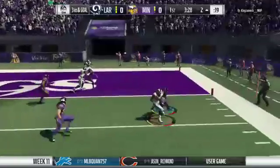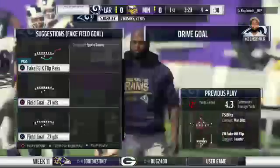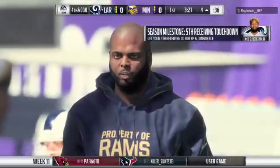And they'll go with the ground attack here. And this one will wind up with him losing yardage back to the 4-yard line. He lost 2, and it brings up 4th.